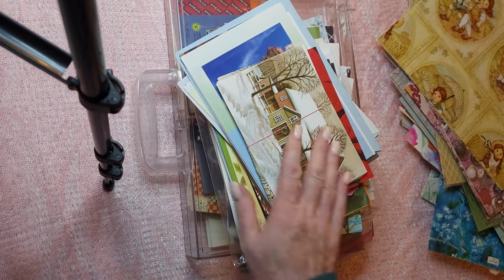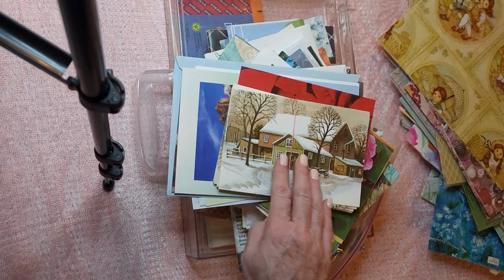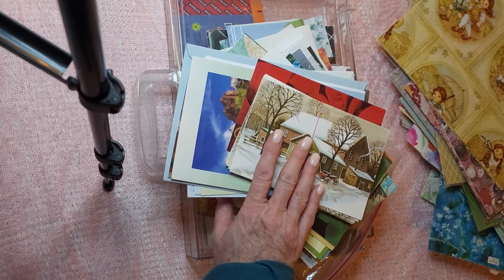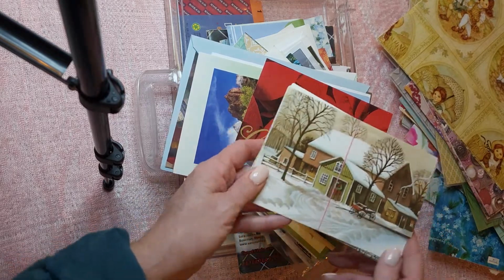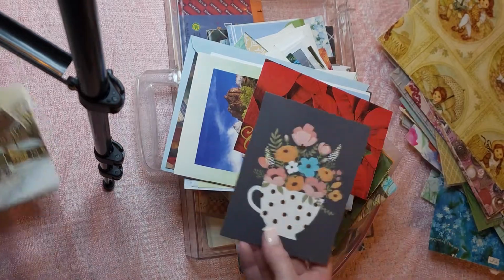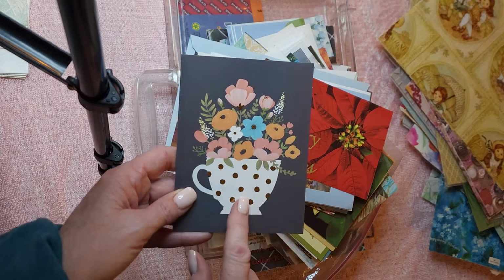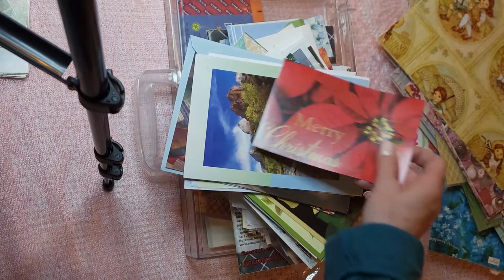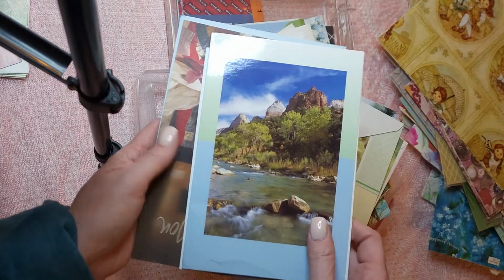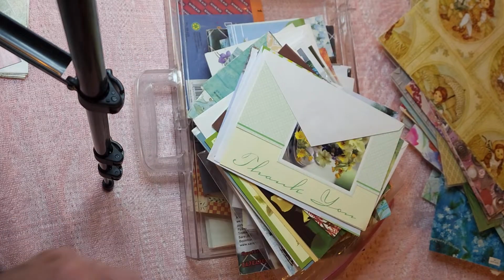They also had a lot of greeting cards at Create Exchange. And believe it or not, I was selective. I left a lot more behind. But some nice winter images. I got several of these. I thought the color palette would be useful in many different journals. Some Christmas, some nature, cute little puppy.